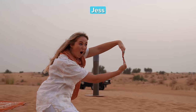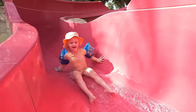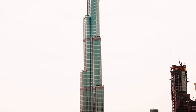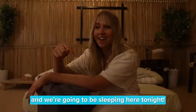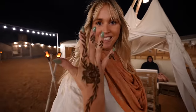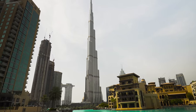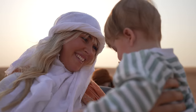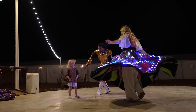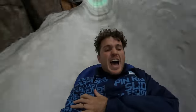Hey, we're Stephen, Jess, Hunter and Baby Koa, a travelling family from Australia, and this week we're exploring one of the richest countries in the world. Currently in our own tent, and we're going to be sleeping here tonight in the desert. It's so beautiful, isn't it? This place boasts the tallest building in the entire world. Want to see the view? We're really high. And the whole country is just non-stop and is unlike any place you've seen before. So this time you're really going to want to buckle up, as it's about to be a thrill every minute.